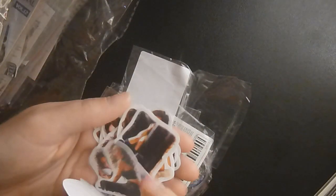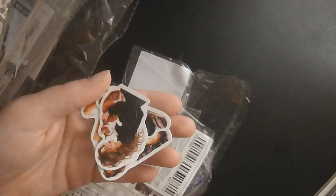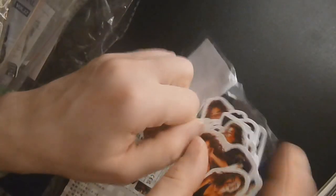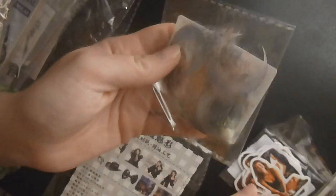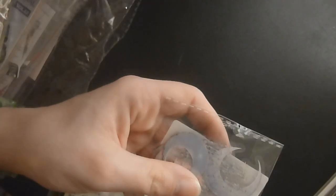These are a cute little set of just girls sitting, really. They're like girls sitting, reading, getting ready for bed, having coffee. Again, they're just cute girl stickers. I like the cute girl stickers. And these are lovely. These will be decorative ones for some fancy projects I've got coming up.